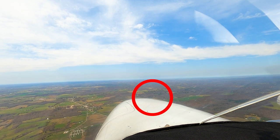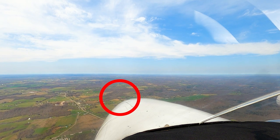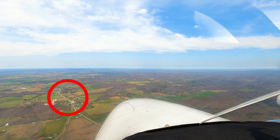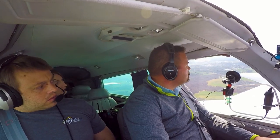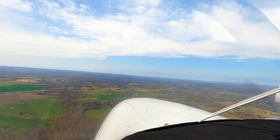Breckenridge County, Twin Cessna 263 Yankee has the traffic in sight. No factor. Descending back down to pattern altitude. Enter the left downwind, 10. Breckenridge Airport, Twin Cessna 263 Yankee is turning left base now for 10.